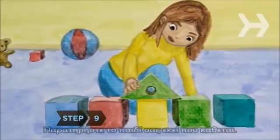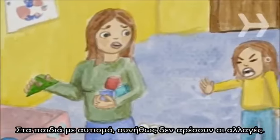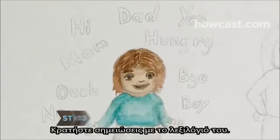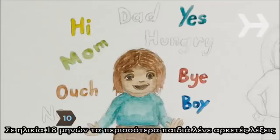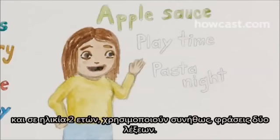Step 9. See how set in their ways they are. Children with autism often exhibit strong resistance to changes in their routine. Step 10. Keep track of their vocabulary. At 18 months, most babies can say about a dozen words, and by the 2-year mark, they're usually initiating 2-word phrases.